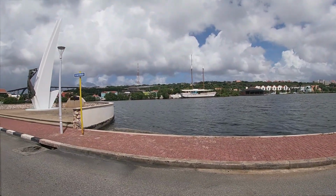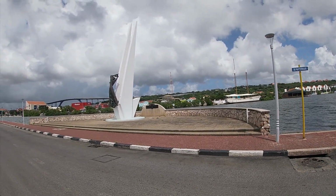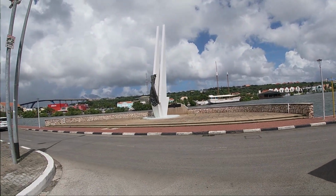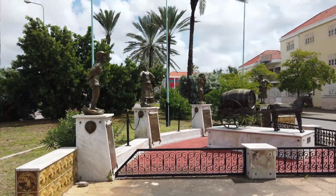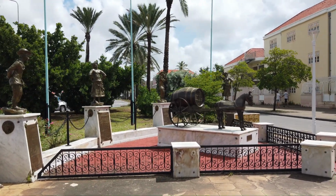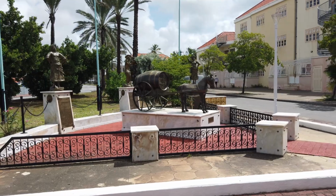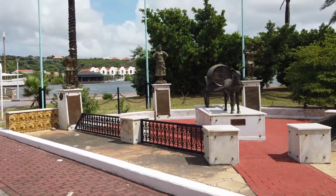On to your right you can see the statue, the liberation of the soul. And they really, families of those who passed away or descendants, all are gathered here at that moment. Dresses onto your left, and a donkey carrying a barrel. That is a barrel with rainwater. Now Curacao used to have a lot of rainwater used in the past, and it stopped in 1928 when they built a big desalination plant.